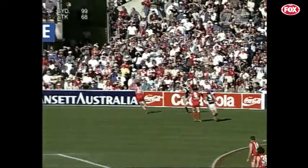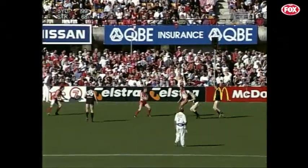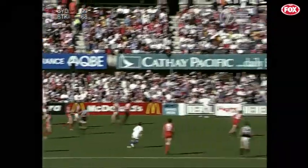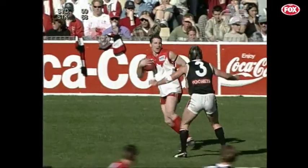Good work by Austin Jones. A high kick, though. Mark should have been taken. It wasn't. Again, Sydney have the numbers. Shannon Graham finds his mark in Darren Creswell.